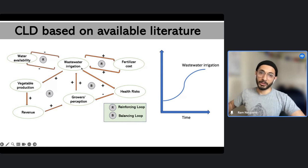When there is high wastewater irrigation, there are going to be more health risks. And when there are more health risks, growers are going to become less positive about wastewater irrigation, and there is going to be less wastewater irrigation. That means this is a balancing loop. It is balancing the system. And if you represent this whole system in a graph, because of this reinforcing loop, the system is going to grow in an exponential manner, but there is still a balancing loop that will balance the system.